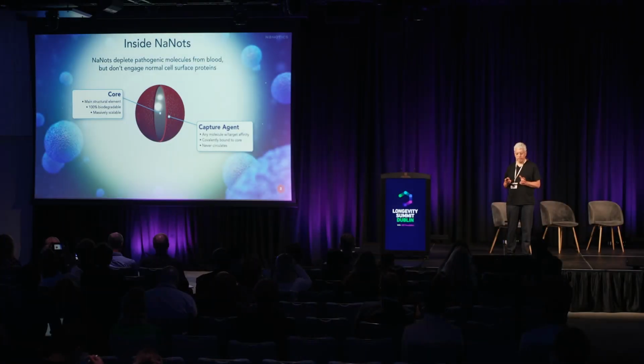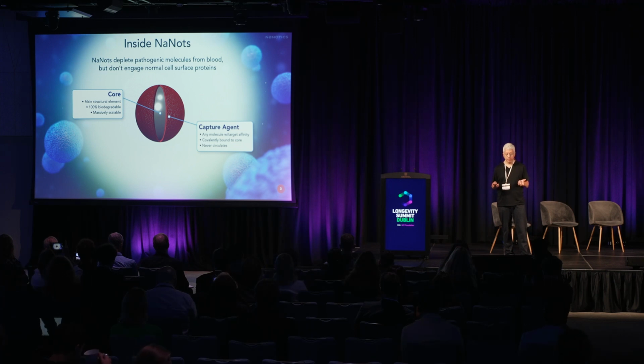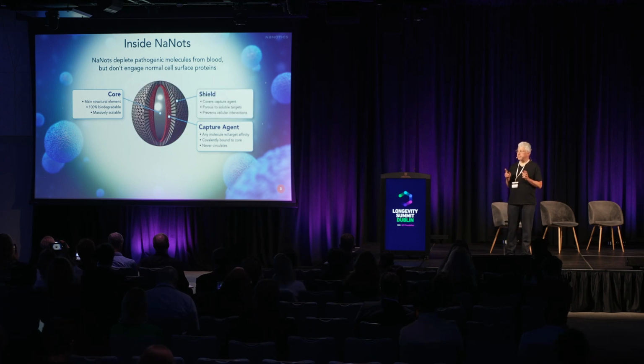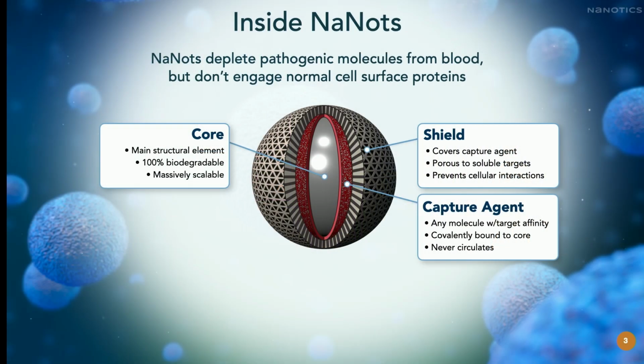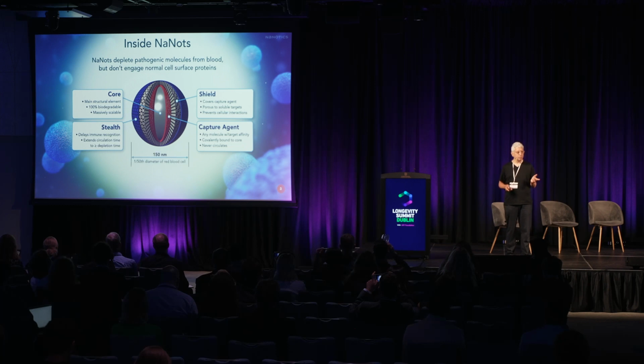So the way nanots work is that there's a core, which is a structural element upon which we build functionality. It's completely biodegradable and scalable. Onto that, we attach capture agents that capture the soluble targets from blood. These capture agents never circulate the way a drug does. They're covalently bound to the core. Onto that, we attach a porous shield, and this is central to both the safety and efficacy of nanots. The shield enables soluble targets to diffuse through and get captured, but it prevents any interaction at all with cell surfaces, including proteins that are biochemically identical to the soluble form, and that's something drugs can't do. And finally, we attach a stealth coating to delay immune recognition and target clearance until the capture process is complete.